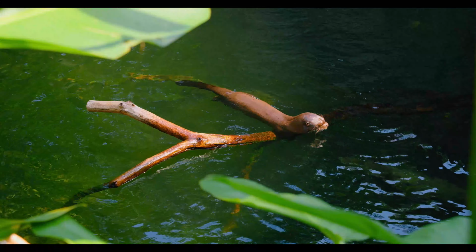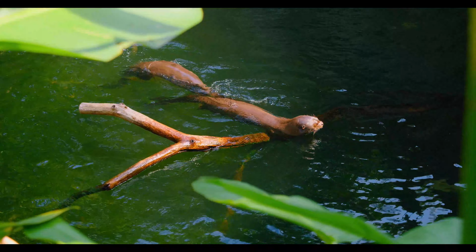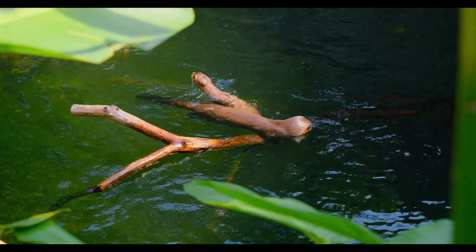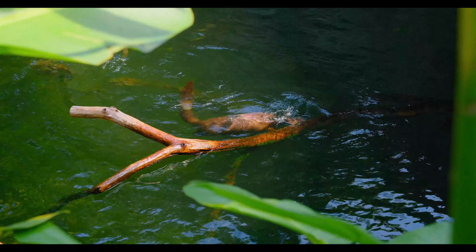River otters are social animals, often living in groups known as rafts, which consist of family units. This social behavior not only strengthens bonds among individuals, but also facilitates cooperative hunting and nurturing of young.